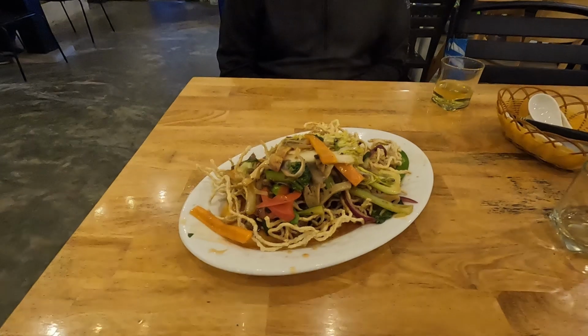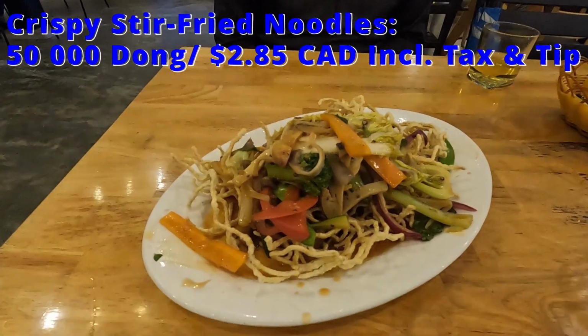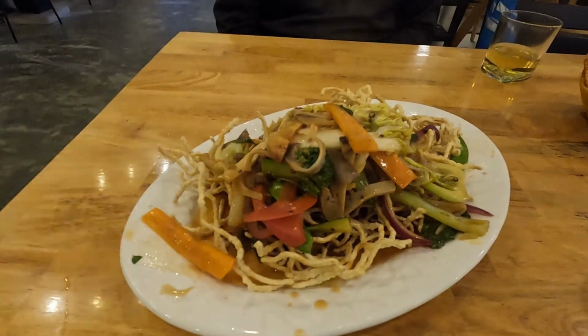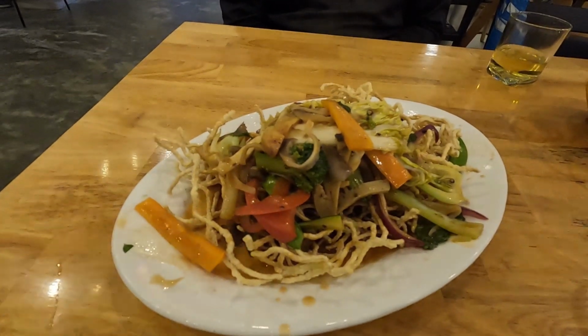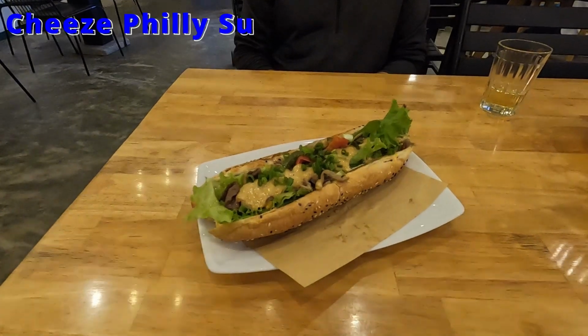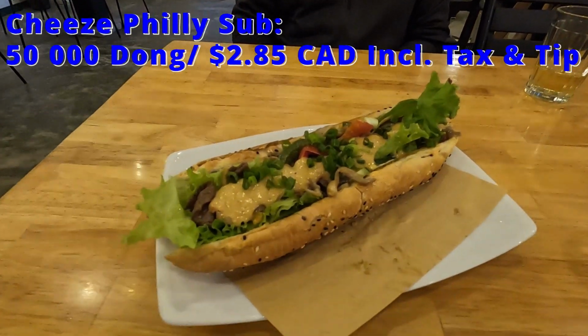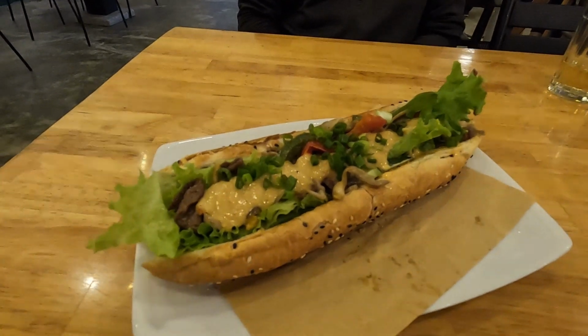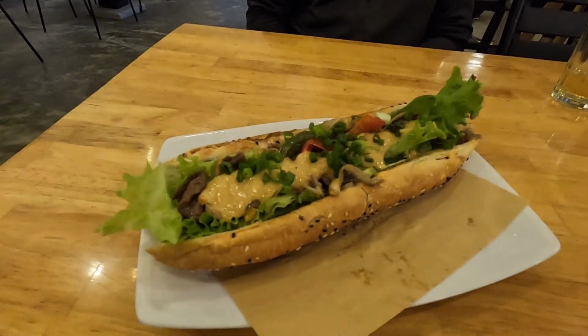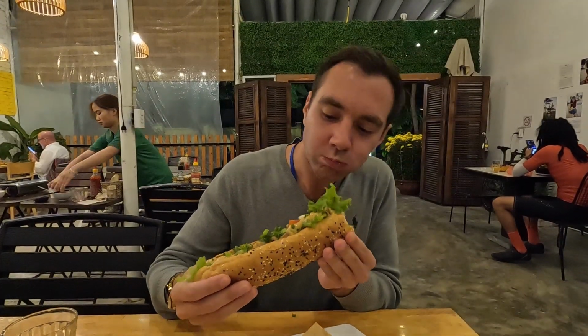Some of the other tasty main courses were the crispy stir-fried noodles, which came with a large portion of wheat noodles, bok choy, Chinese cabbage, tofu, bell peppers, mushroom, broccoli, onion, and cauliflower, as well as the cheese Philly sub, which is made on a baguette and stuffed with red onion, bell peppers, lettuce, cucumber, mushrooms, and plant protein, and topped with homemade vegan cheese. We loved all our food at Loving Vegan and would definitely recommend it.